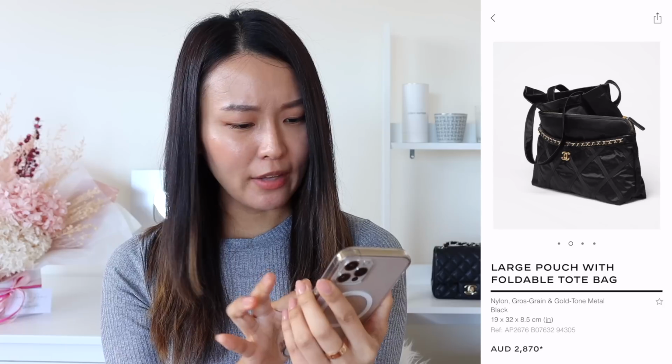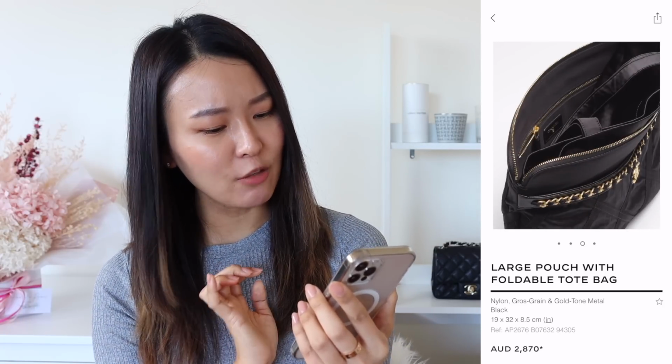You know what? It looks like bathroom tiles with dirty grouts. Is it just me? Am I being a bit dramatic? Wow, they're really going in on the whole foldable thing. That's very, very different and interesting for Chanel.